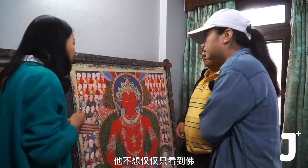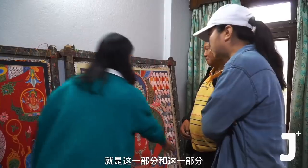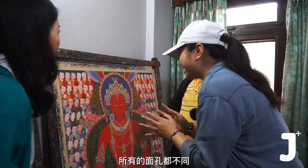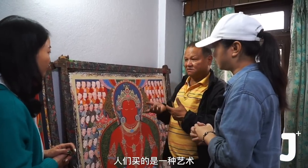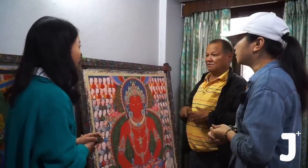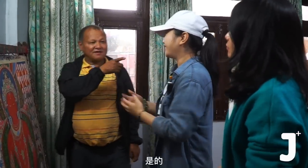那些购买的人不想仅仅只看到佛，所以他加上了这个商业的创作部分，使它更加具有艺术性和多元性。Every face is different. All different, eye different, face different. People like art. This God, you have many, many in China. So people buy art. This is the art. This is the mind. Yeah, but the difficulty is to make the connection. Very difficult. This is joining connection. This is very difficult.